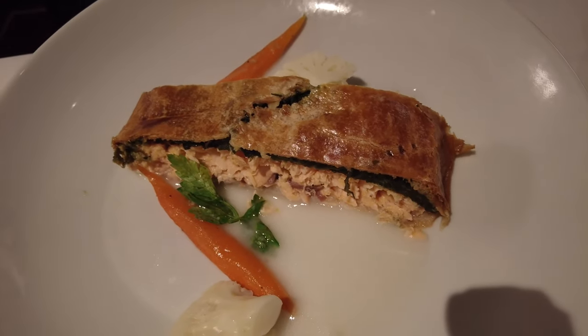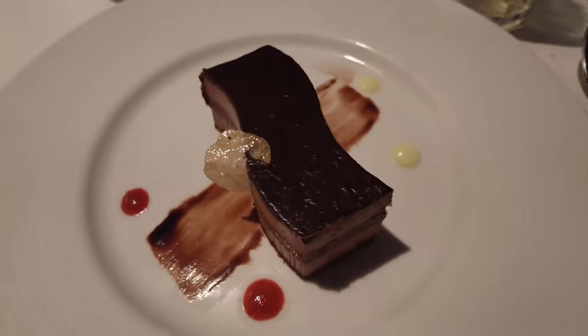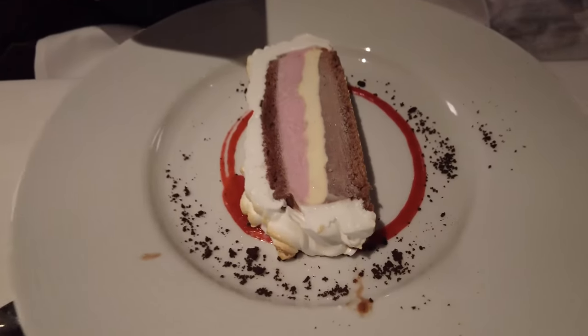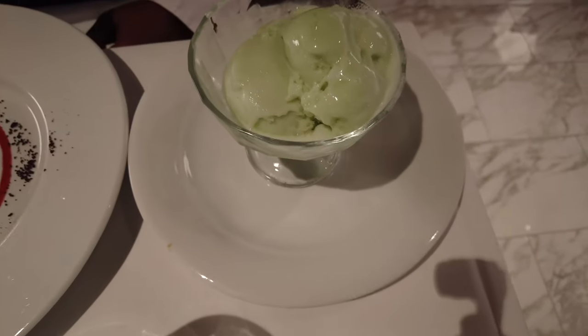And a stuffed salmon in a puff pastry. That was really good as well. We also got the chocolate cake, nice, moist, really good. And also the baked Alaska. Shay said that was really good. I didn't get to taste it. I wish I had. And we also had a kiwi sorbet.